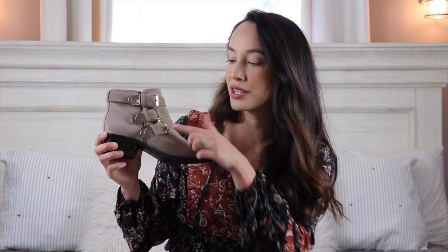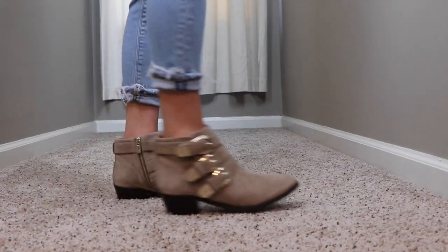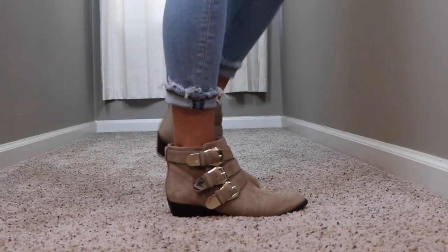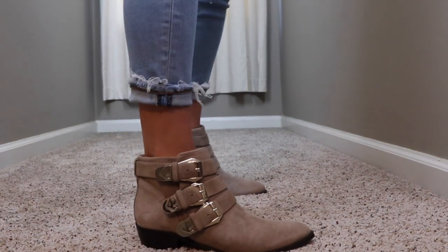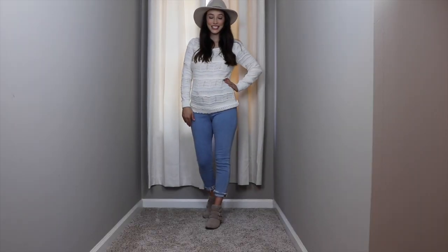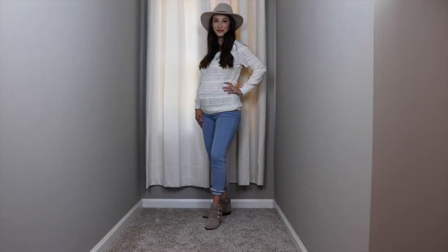Another trend that I noticed were buckles, and a lot of them. So I picked up these taupe booties with these three buckles on the side here. The hardware is silver. I didn't want anything that had an overwhelming amount of buckles on them, so I just kind of went with something a little bit more simple.